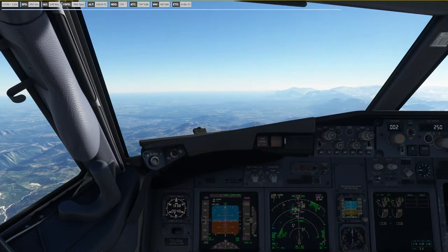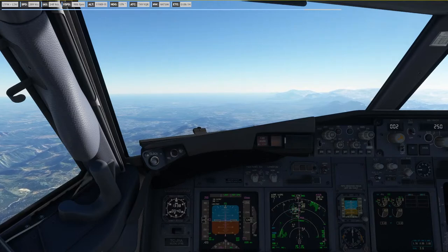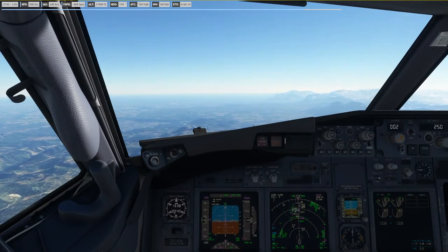Turkish 18 Victor, descent altitude 7,000 feet.